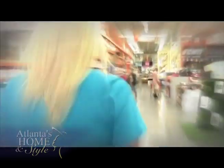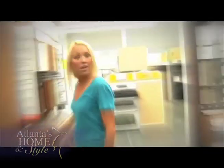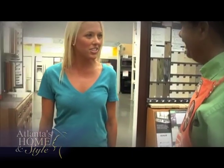Stephanie just happened to stop by the Home Depot and decided to look at the cabinets. That's where she met certified kitchen designer Ayaz Sadar and found out that the Home Depot does entire kitchen renovations. It's not just a do-it-yourself store, they can do it for you. She had a vision, she knew what she wanted, and she explained it to me.